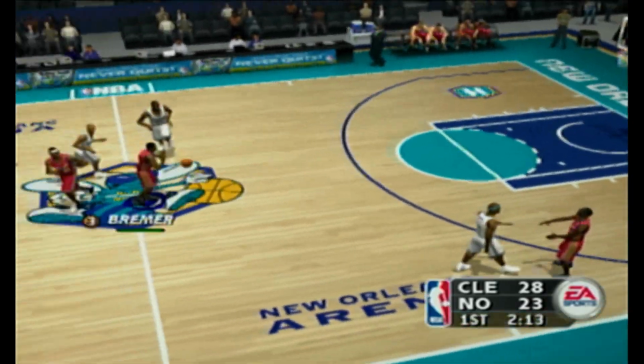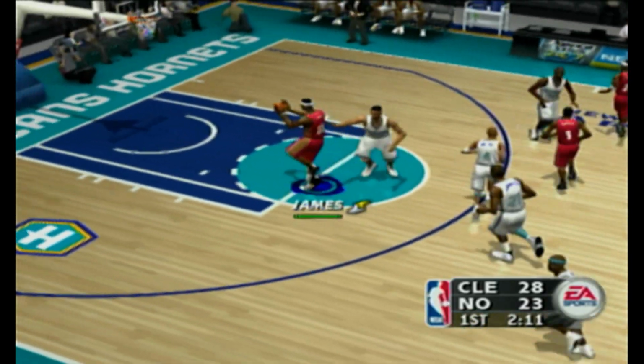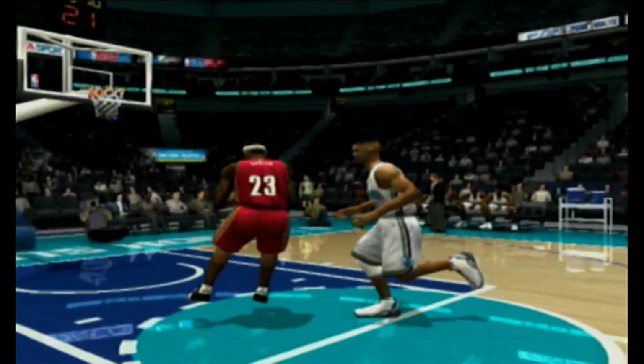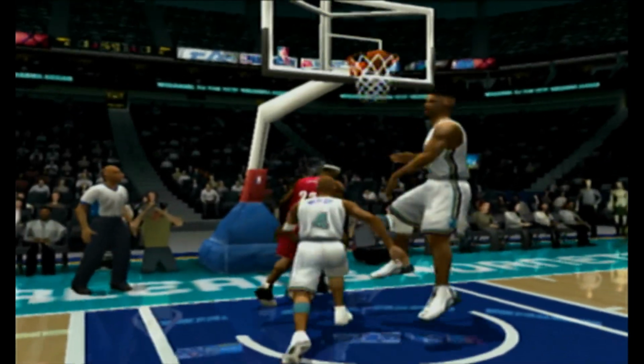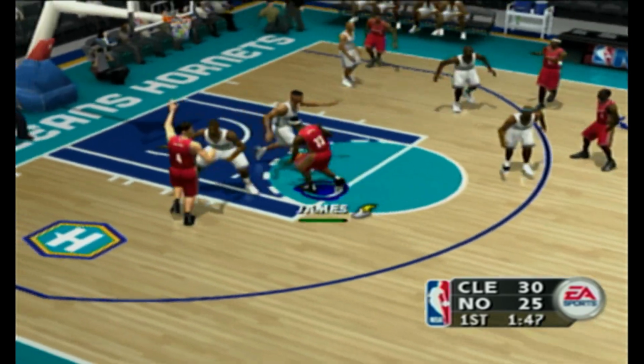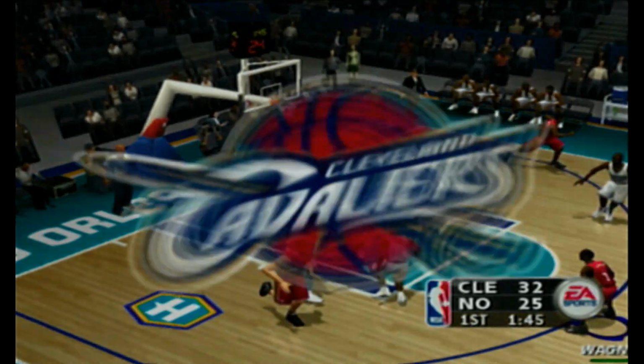Finishes, Baron Davis. Bremer bringing it up court. Counted for two. Another big basket. It's a nice shot protecting the lead. Get to the basket, he's able to overpower most of the guards in the league. Puts down the one-hander.